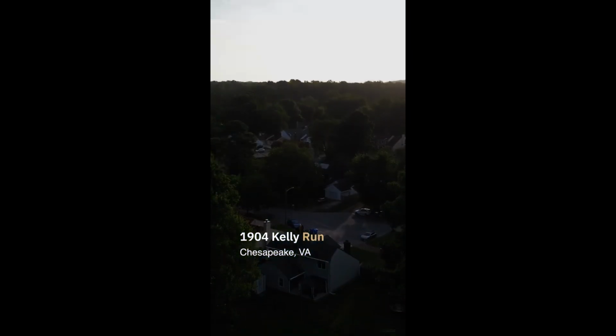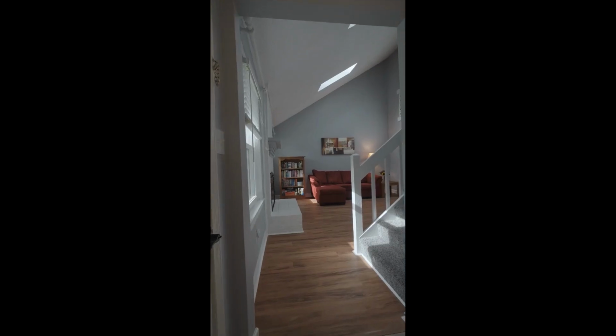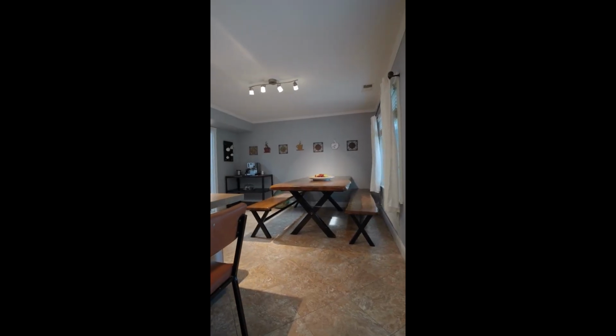This is actually the neighbor's house that I sold, same street. You could see all those lakes and those walking trails from this angle. And you could see this unit was very similar to the one I just showed you. It's the exact same floor plan, and it sold for right around the same price.